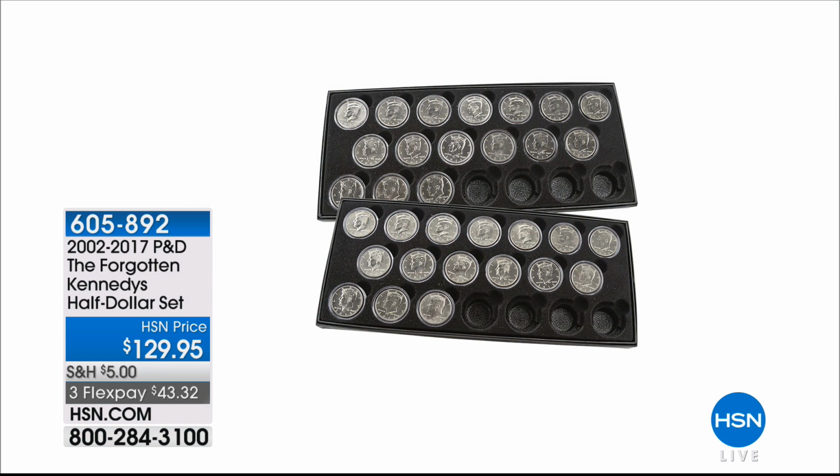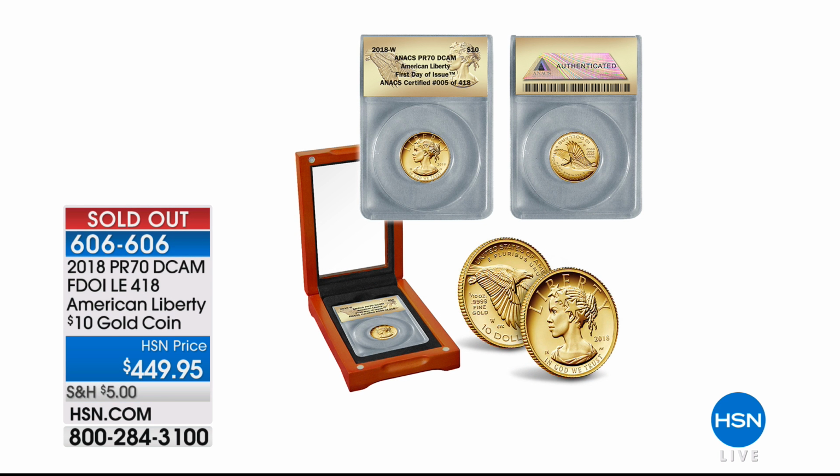There are a lot of people that are looking at getting this delivered, so we will give you a quick update. Thank goodness I got mine. Really? This one, I told you needed to get that one. I got that one. I wish I would have gotten the other one too, though. But thank you very much. That $10 American Liberty coin is officially sold out, and we won't be able to get more of those.